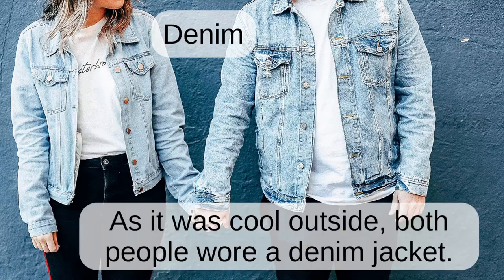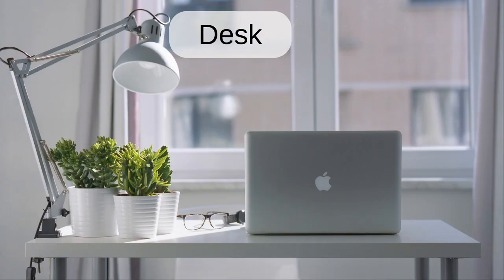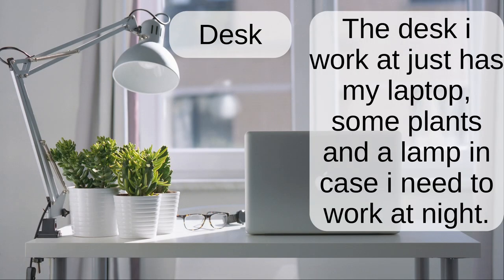Denim. As it was cool outside, both people wore a denim jacket. Desk. The desk I work at has my laptop, some plants, and a lamp in case I need to work at night.